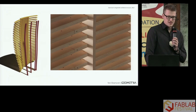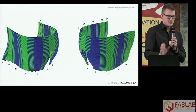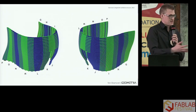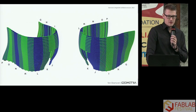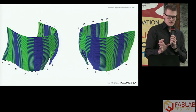how to assemble that structure, divide that into elements ready for fabrication, taking into consideration the sheet size of plywood and the measurements of, let's say, a doorway that you can carry those things in, and everything we have to design in a digital process.